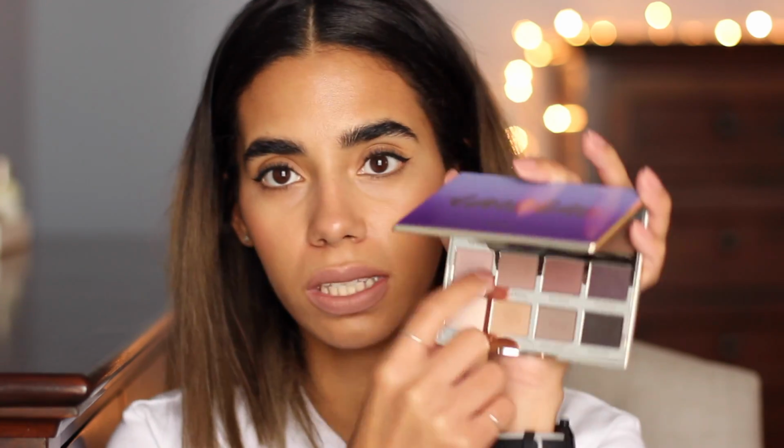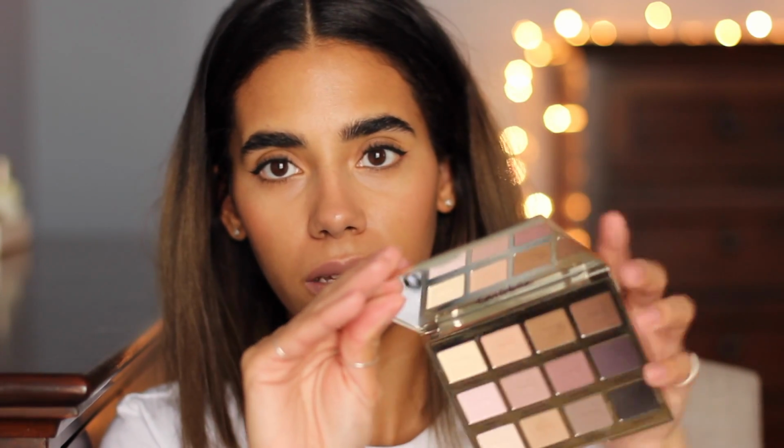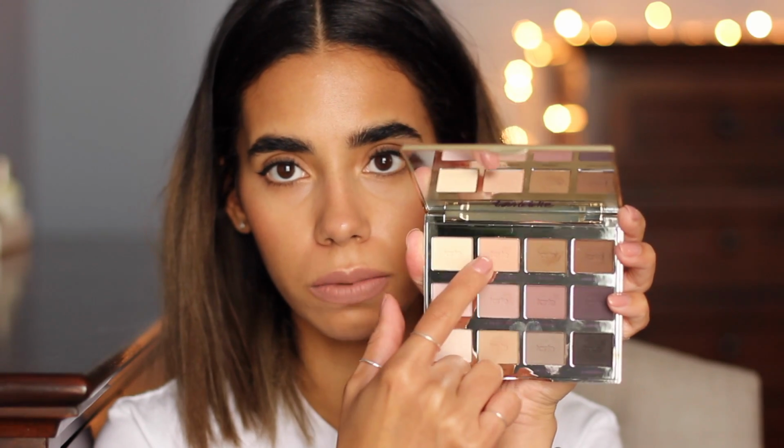Another favorite is the Tartelette palette. A couple months back, it was the In Bloom palette, but now I'm into this one. It's called Natural Beauty, which is this particular shade right here. I don't want to blind you guys. Hold on, let me see if I could do this. It's this pinky mauvey shade here, and then I have been using the shade next to it, called Best Friend. And I've also been using Force of Nature, which is up here. But they're all matte shades.